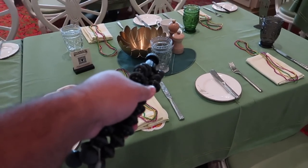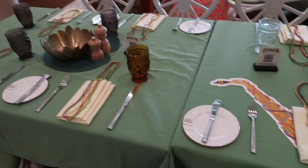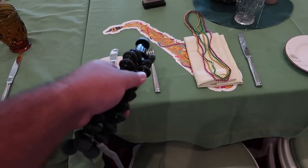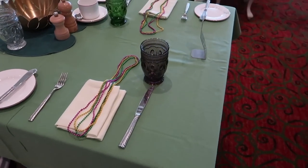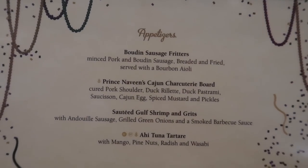We have some really nice cups over here, and of course we have our lily pads with our nice bread bowls, and we have a little toy trombone, something or another. That's an instrument. And of course we have our Mardi Gras beads as well. Oh my gosh, I'm excited for tonight. All right, let's go ahead and take a quick look at the menu.